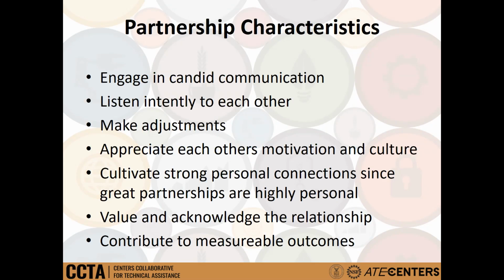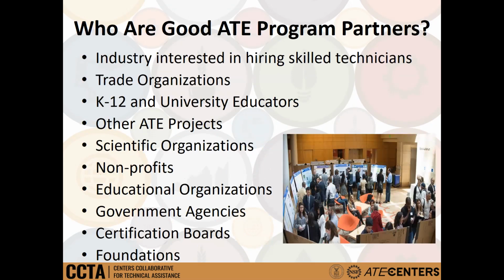And of course, since we're all about measuring our outcomes and having something to report to the National Science Foundation, we want all partners to contribute to our measurable outcomes.